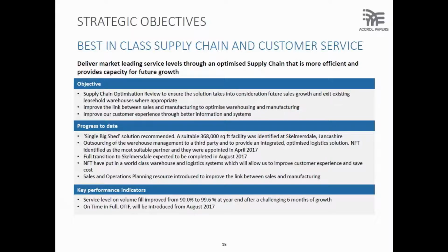Our performance indicators, we have had some challenges as we've taken on new business, but as we exit the year, our volume fill is 99.6, which we're very pleased with, though there's always going to be inevitable small hiccups every so often.